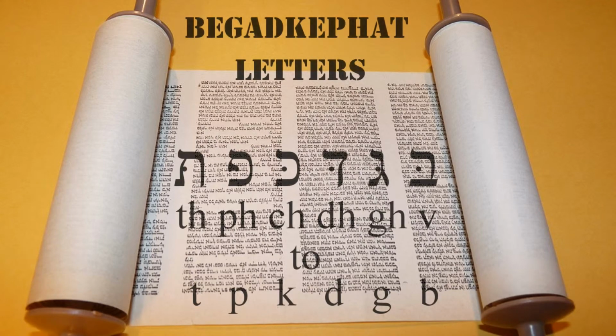On top of that, 6 more of the letters are what is known as Begad Kefat letters, meaning they change their pronunciation from a soft sound like a V to a hard sound like a B. With the presence of a small dot in the middle of the letter called a Dagesh Lanei, this is possible.